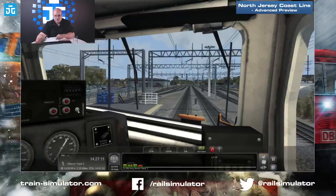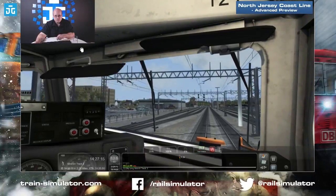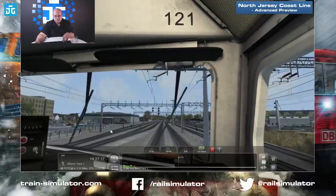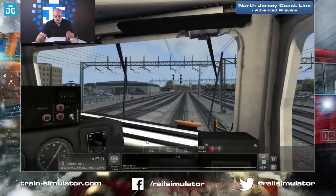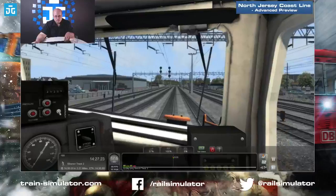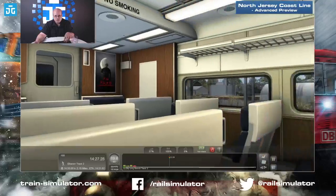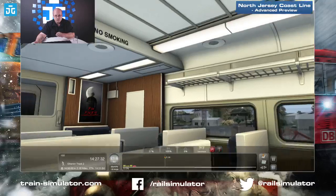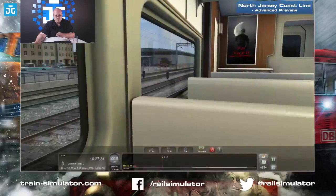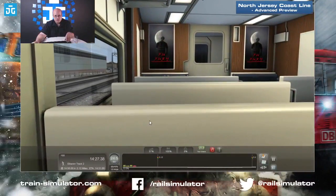And get moving. We've also got visors and wipers. So as we get our way out of the station, let's just have a quick look. This is the passenger view from one of the Comet 4 coaches. We'll take another look at the passenger view as we go down the line.